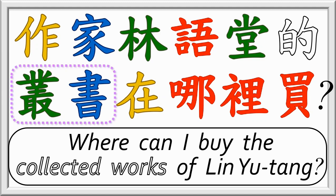And when used to describe a series or collection of books, the proper term for it is 丛书. 作家林语堂的丛书在哪里买? Where can I buy the collected works of Lin Yutang? Lin Yutang was a well-known 20th century Chinese linguist, novelist, translator, and philosopher, who compiled a large Chinese-English dictionary in the 1970s that I still own and use regularly.